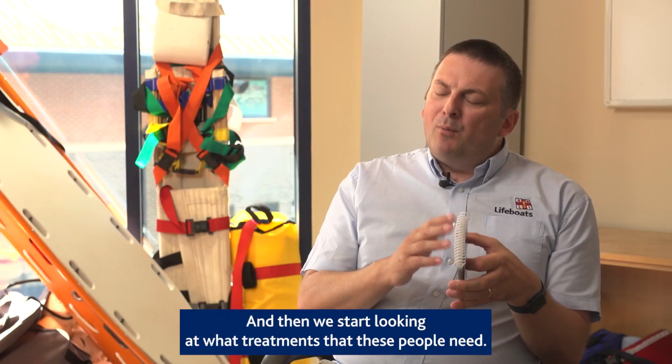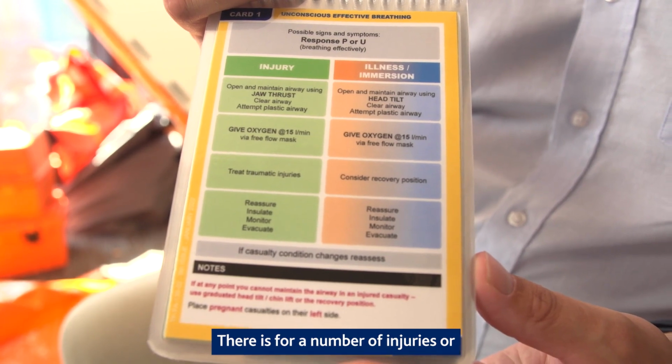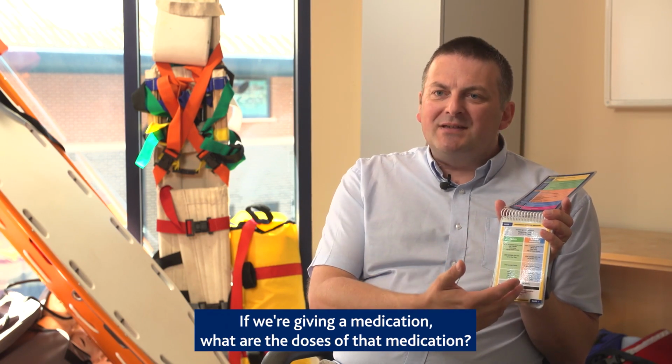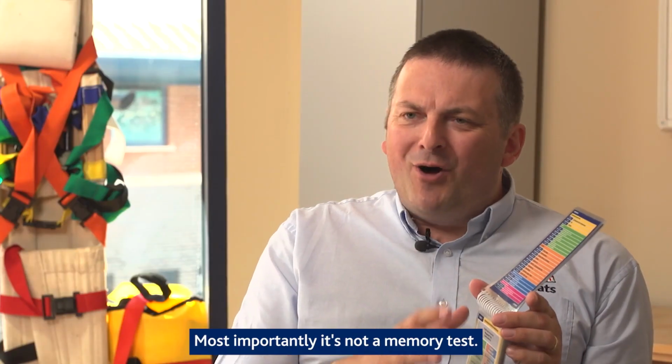And then we start looking at what treatments do these people need. There is, for a number of injuries or illnesses, a talk-through of the things that you might have to do. If we're giving a medication, what are the doses for that medication? Is there a reason why we wouldn't give that medication? Most importantly, it's not a memory test.